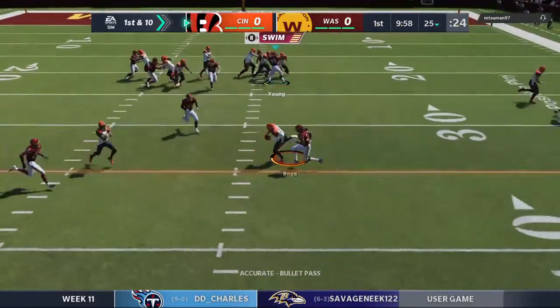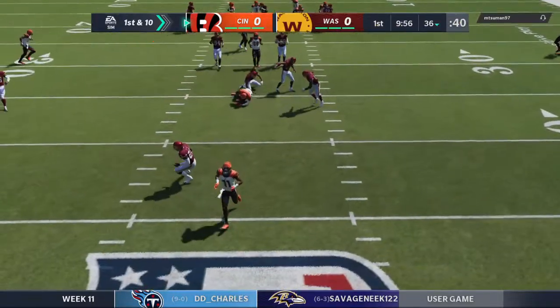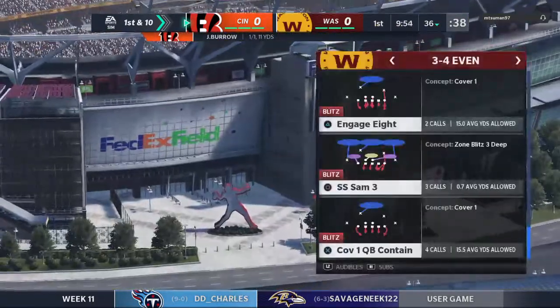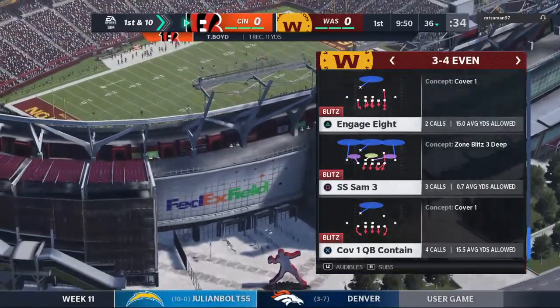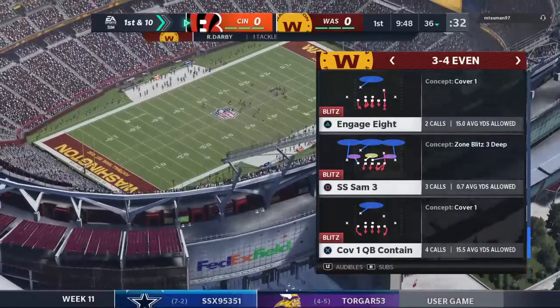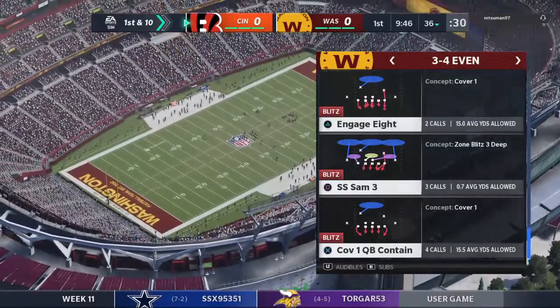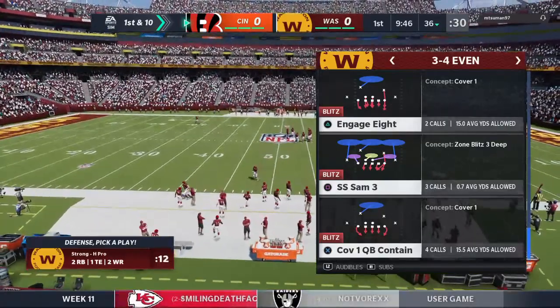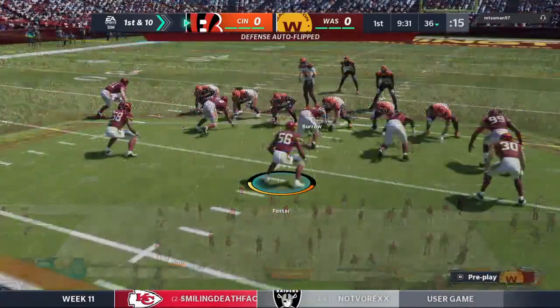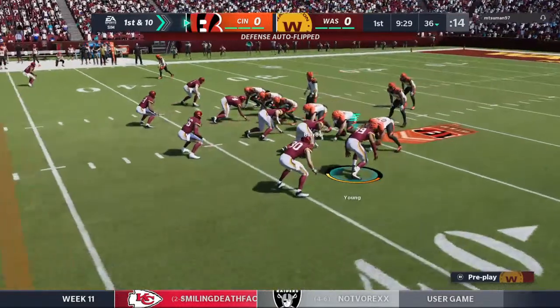On 1st and 10, Joe Burrow. Slant pass to Boyd. And he's taken down but able to slip across the 35. The drive starting with a first down, 11 yards on that pickup. First down, Bengals. So from the 36 now, 1st and 10.